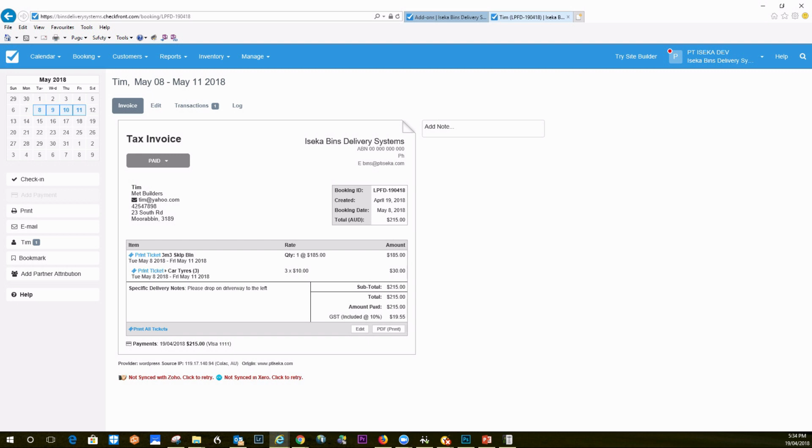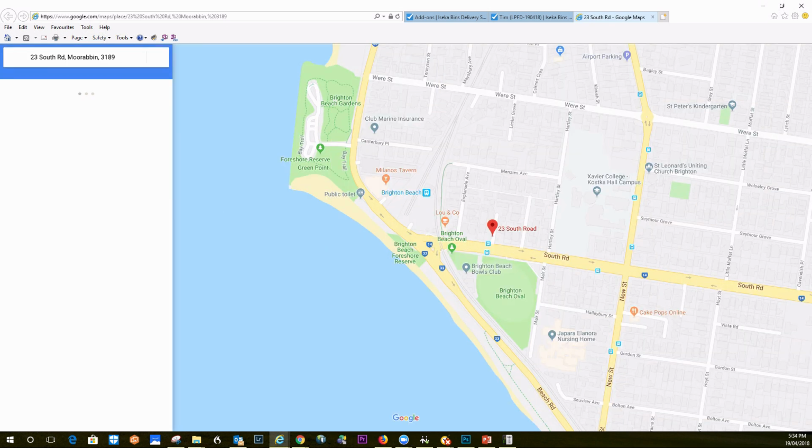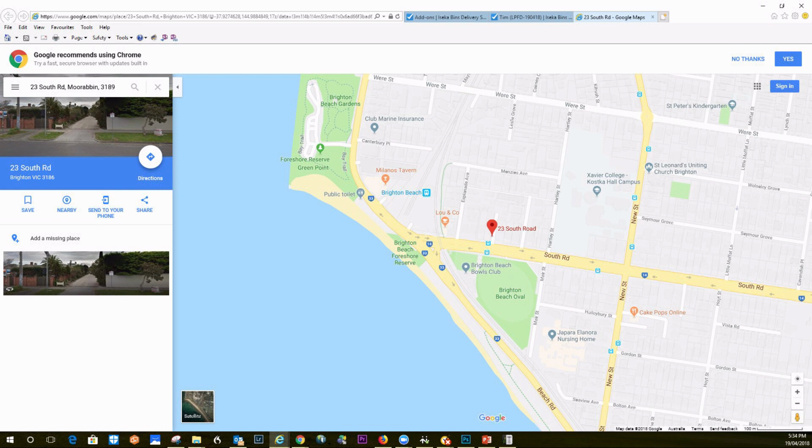Again, we can change all these rules, and we need to drop it to 23 South Road, Moorabbin. So the operator picks up the 3-meter bin, puts it on the back of the truck, and drives out to 23 South Road. You can see he's got Google Maps. We can view that on Google Maps, so if he's got this running on his Android or iPhone device, he can navigate directly to where it's got to be delivered.